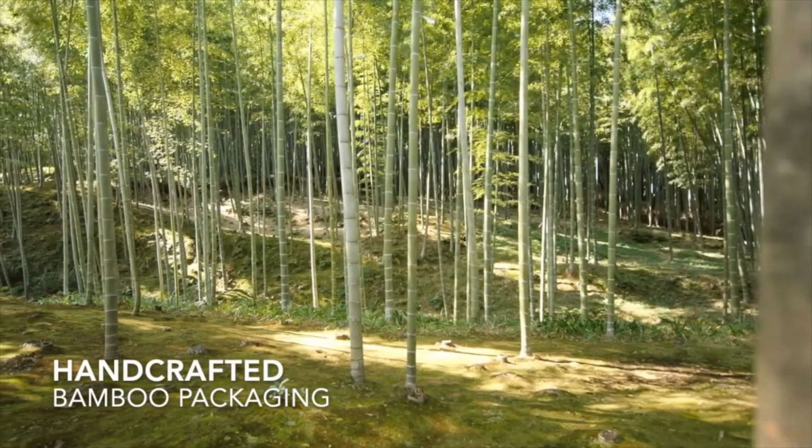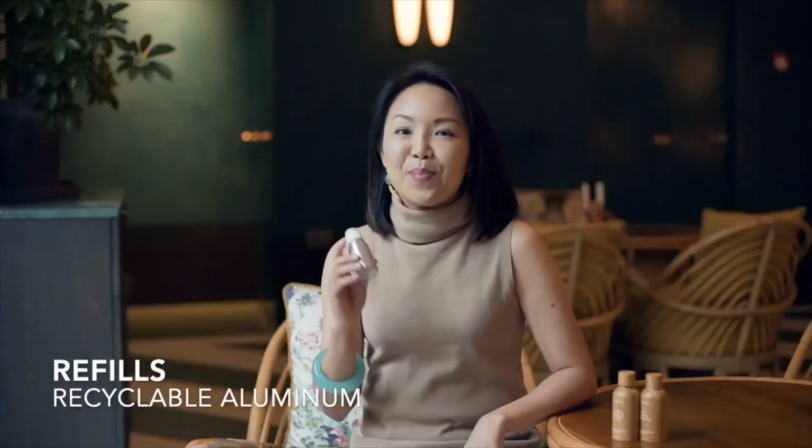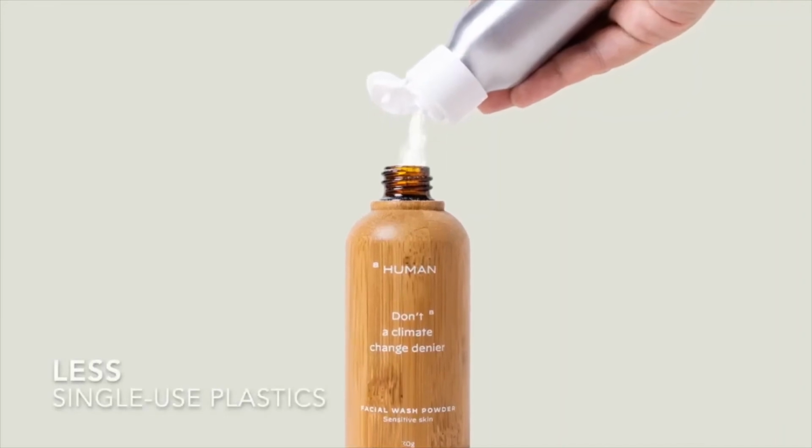Bamboo is a highly sustainable resource, and it takes a bamboo plant 3 to 5 years to mature compared to trees, which take 40 to 60 years. Best of all, refills are available in highly renewable aluminum packaging, which means less single-use plastics.